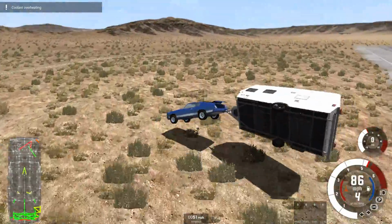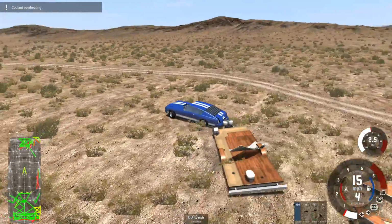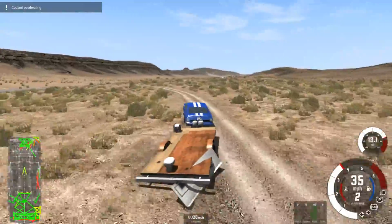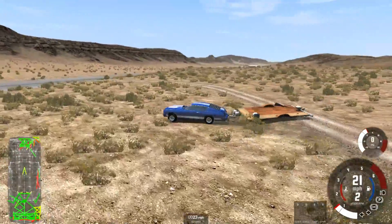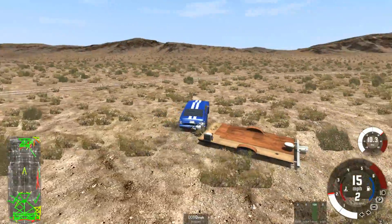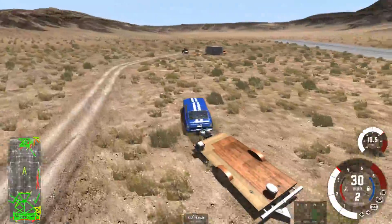I'm kind of keeping my foot down. Somehow the Caravan didn't roll while going across there. I'm amazed at that. Hey! We're okay. The toilet's okay. That's the important part of the Caravan. I don't know how that didn't roll when that was going sideways. That was like 80 miles an hour sideways, and the Caravan was clinging on for dear life.